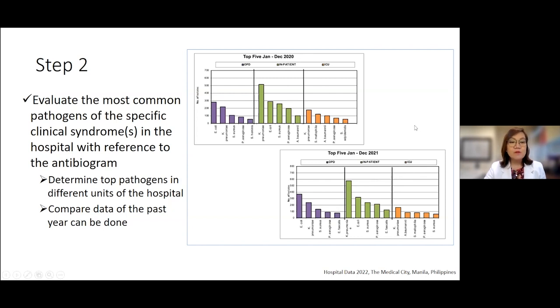And you can also compare the data of the past year. Like here, you will see that we compare the top pathogens that we have from 2021 versus that of 2020. So we will have an idea if we are having the same top pathogens in the different units in the hospital. So for OPD, you will notice that we have almost the same pathogens in the last 2 years: E. coli, Klebsiella, Staph aureus, Pseudomonas.